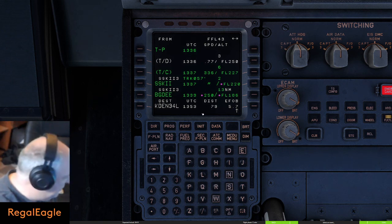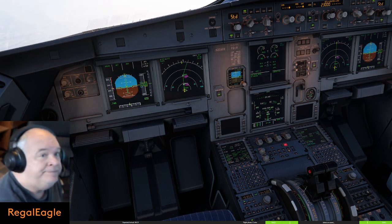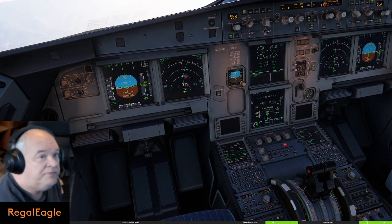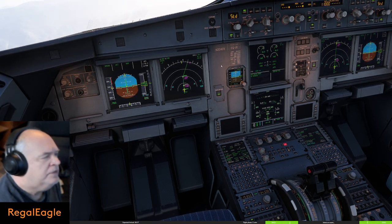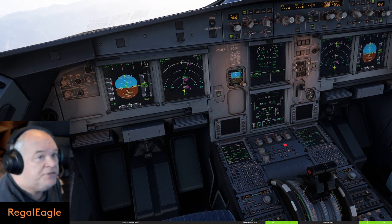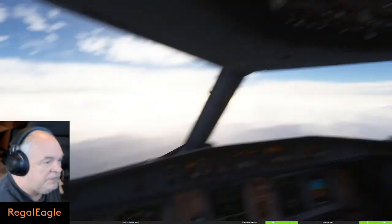So we've been brought down to 11,000 feet. And I'm going to let the aircraft handle that. Constraints are between 20 and 22,000 feet at Ski. Let's just go ahead and put ourselves in a descent. Get the seatbelt sign back on.